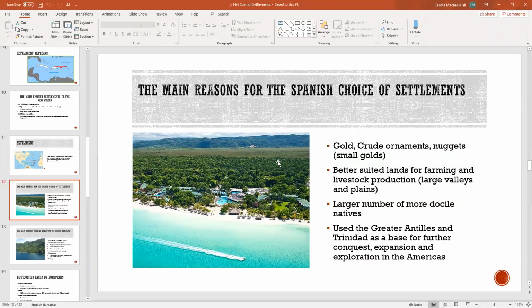Have you ever come to that realization? So if you look, ladies, at Jamaica and most of the islands in the Greater Antilles, they are very large and they have a lot of land, and most of the mountains are in the center of the island. So it gave them the opportunity to venture into these islands, right? And to settle them. And the lands were suited for farming.